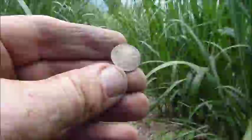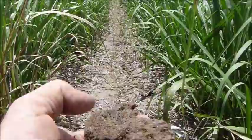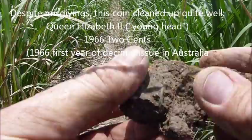Okay, well, I'm still in the same row as I was where I just got that little bent threepence. Out of this hole here, I've got this. And I'd say I've missed this row on previous occasions or last time. But look, there's a coin stuck in there. By the look of the size of it, I think it's going to be a 2-cent piece. Yeah, pretty sure that's a 2-cent piece.